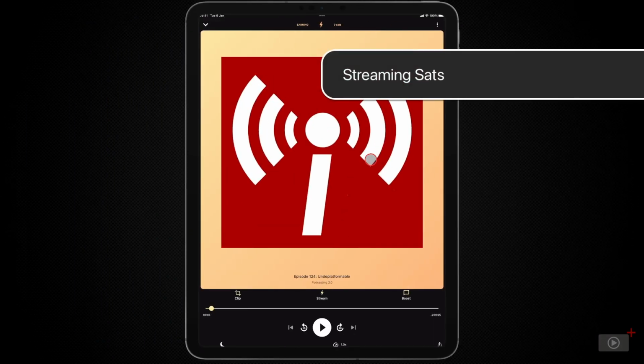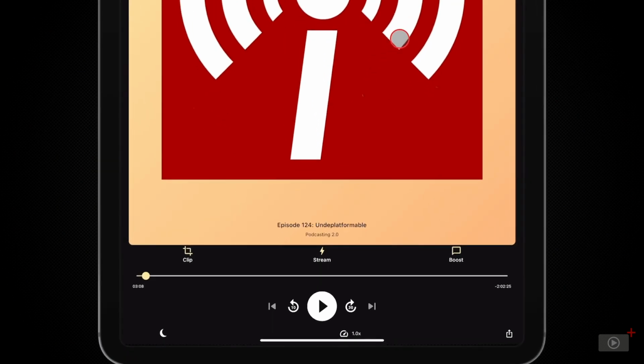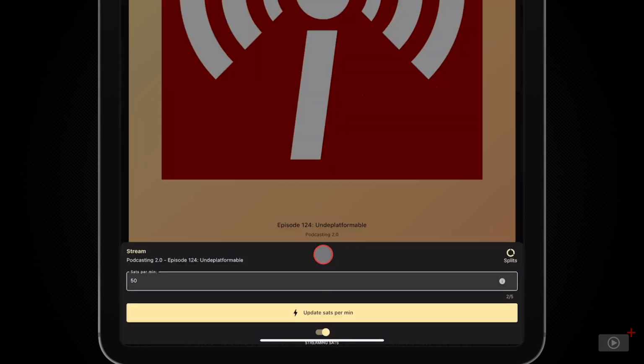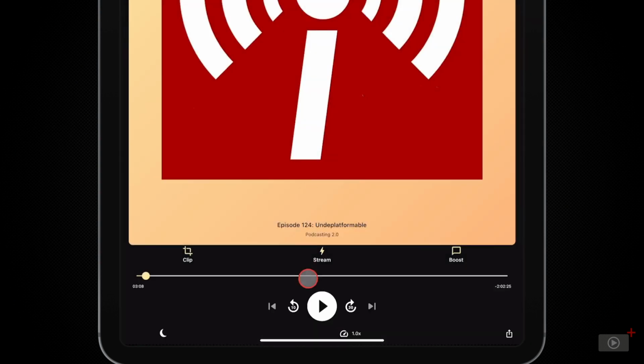So back across on the Fountain app, I've got my 10,000 sats in my wallet. I'm now good to go to stream sats to this Podcasting 2.0 episode. I go to stream, I'll leave it at 50 sats per minute. We've got streaming sats switched on, so all I need to do is start playing and listening to the podcast. As I'm listening, you can see we've got the stream of 50 sats per minute. I'll leave that running for a couple of minutes and we'll go back and look at the transactions and see how that's recorded.